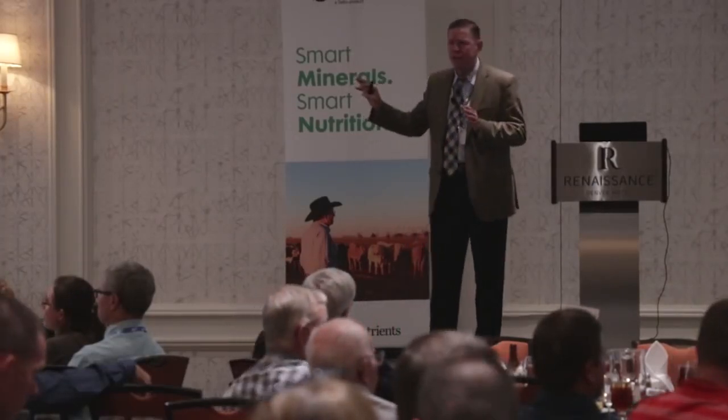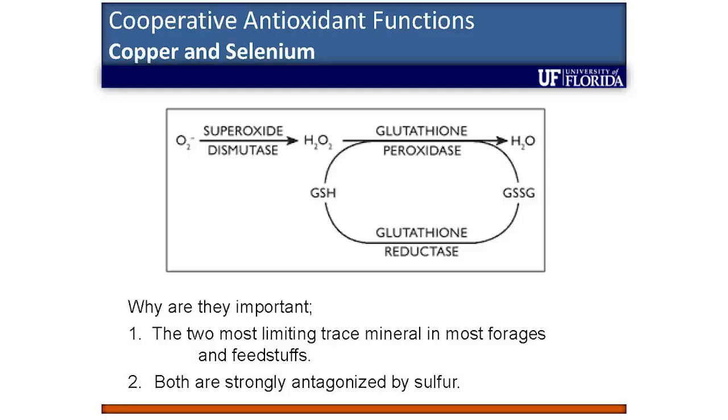So what you see here is just a pathway that illustrates the strongest antioxidant function in the body. In your body, in the body of cattle, and the body of all mammals. And that's the reduction of superoxide anions, you've all heard of those, to water. And that first step is reducing that superoxide anion to hydrogen peroxide, and that requires superoxide dismutase, which is a copper-containing, copper-dependent enzyme. It's the most important copper-containing enzyme for immune function. And then that next step, from hydrogen peroxide to water, requires glutathione peroxidase, which is the most powerful antioxidant enzyme in the body, and it's selenium dependent.